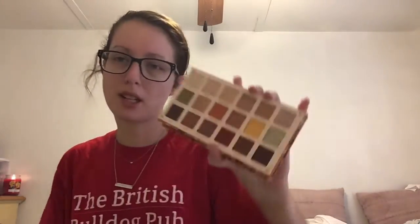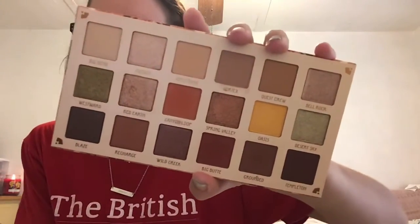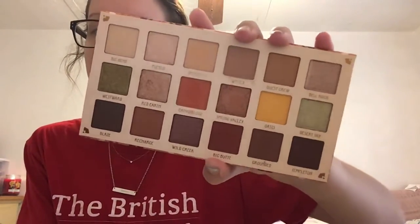So first up I have from Colourpop, this is their Sandstone palette. This is the only other Colourpop palette that I have. I used to have more, but I got rid of them because I didn't use them. But this is it right here. I've used this a couple times. Very, very pretty. I love the color story of this. It's very different. Very cool. But ooh, that dark green's pretty.